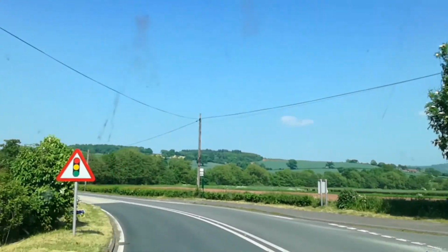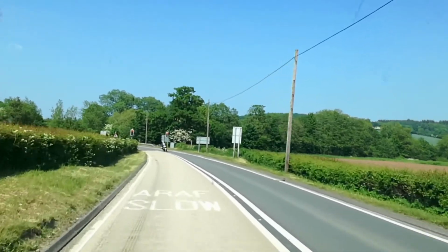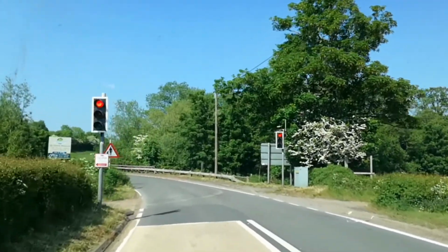10 miles or so now from Hereford city centre, closing in on border control, the border crossing. So we're going to conclude our Black Mountains 5-peak hike for today.